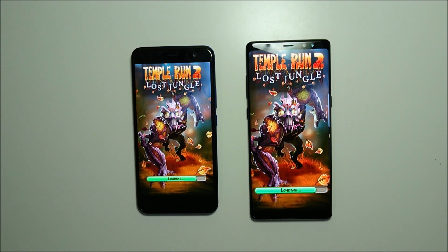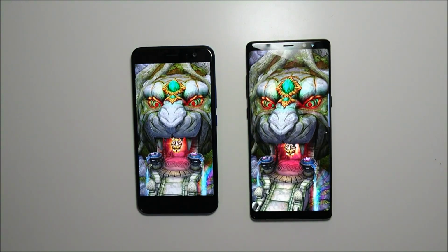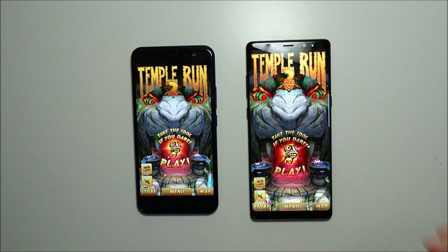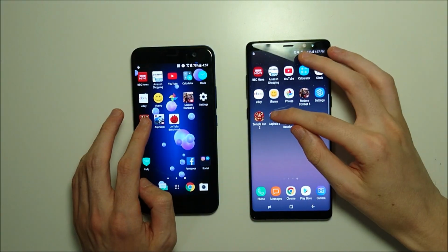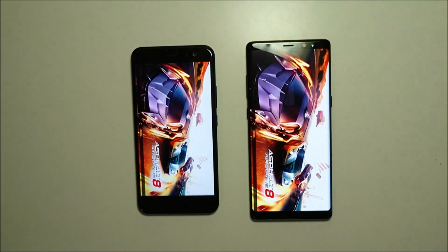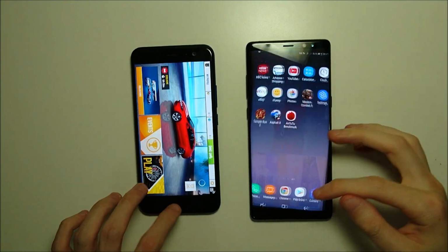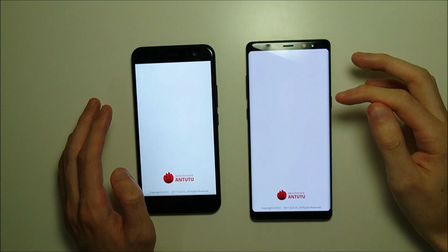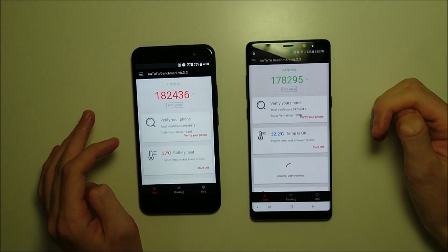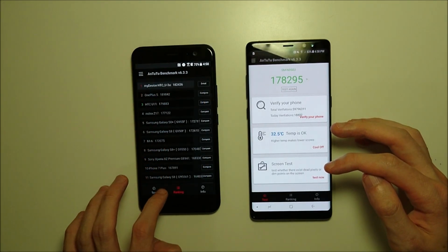So Samsung winning the first game, Modern Combat 5. But it looks like this one is going to go to the HTC. Yep, HTC here. And final game, then more stuff. We got Asphalt 8. And this one going to the Samsung. Okay guys, and AnTuTu benchmark next. And as you see, higher score here on HTC, 182,000 versus 178. And also what's at the very top here on my phone.